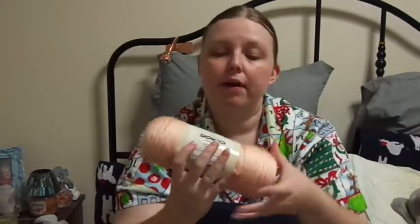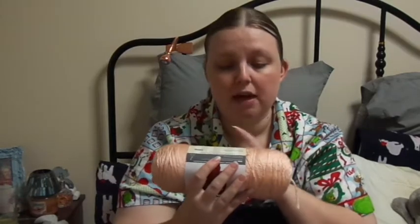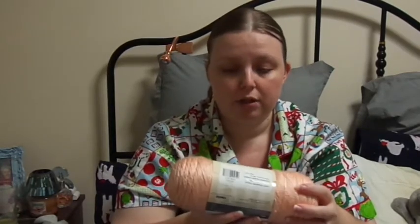So yeah. The next one I got is another Karen Simply Soft. This one is in the colorway Light Country Peach.